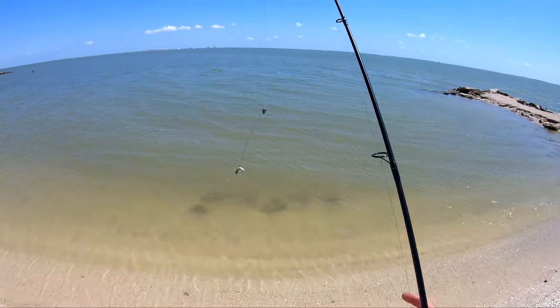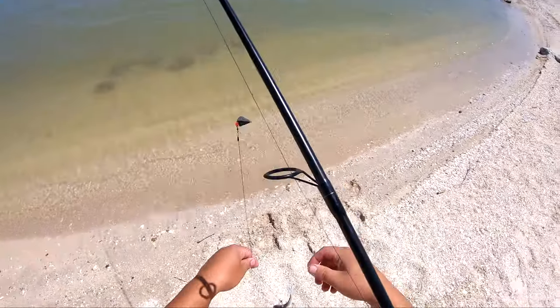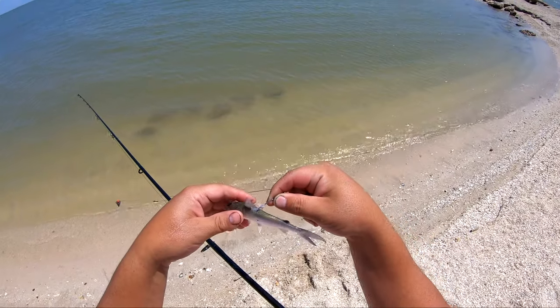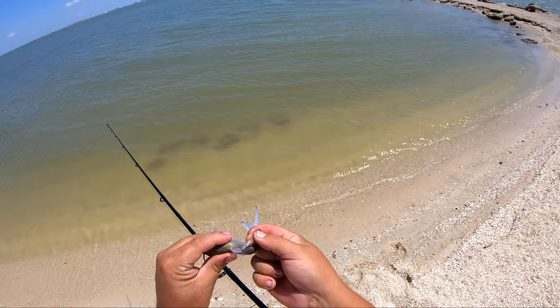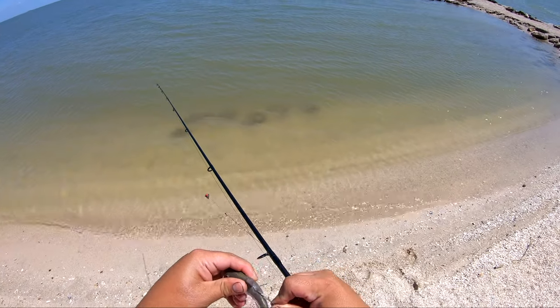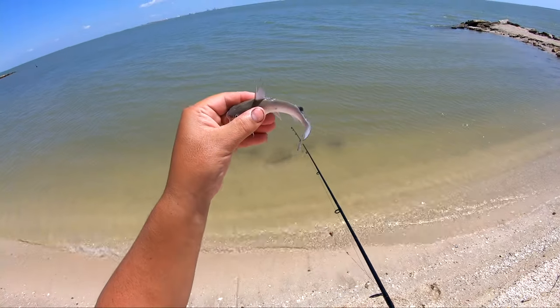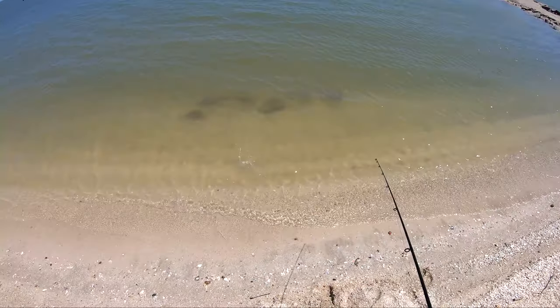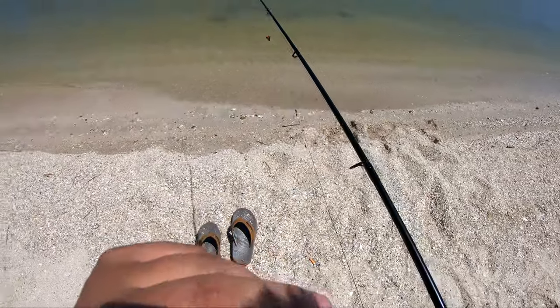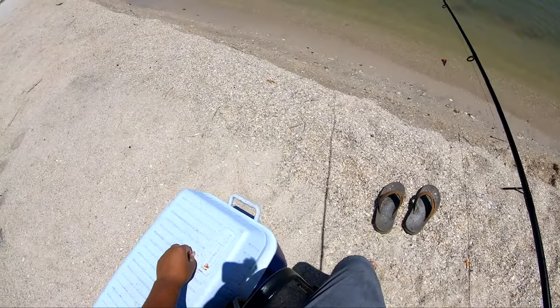Oh, we foul hooked a little hardhead. No wonder I've been not catching them. Been these little bitty old stupid suckers right here. No wonder I haven't been catching them at all. They've been eating it up. Boy, I foul hooked the crap out of him. I got him right in his spine. Stupid little hardheads. But that's why I haven't been catching them, because they're little bitty tiny suckers.